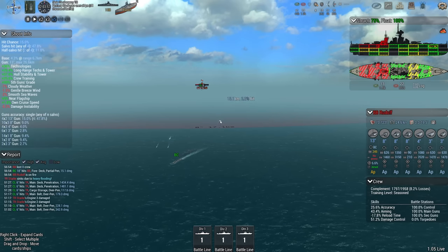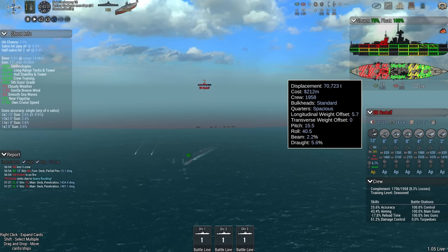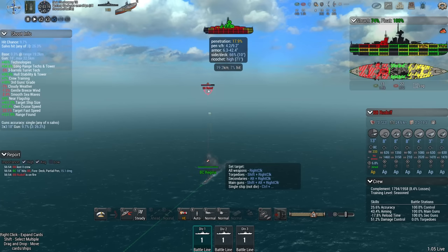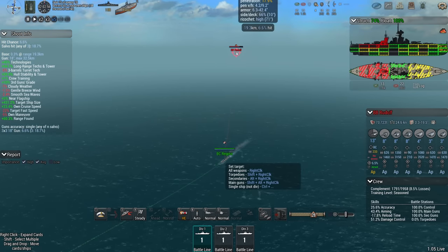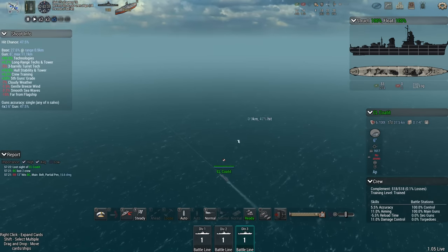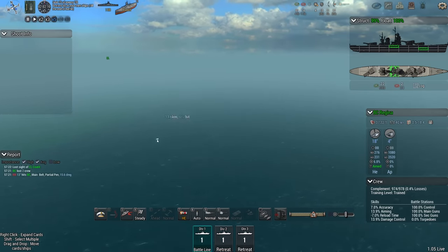Partial pen. I think the fire damage is not quite going to cut it. How much crew do you got? Spacious. Shit. That means they have more than enough crew to keep this fight on for a very long time. Coty, you've done the dirty? Yeah, okay. Retreat. Heavy cruiser, retreat.